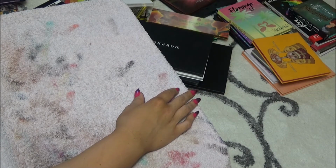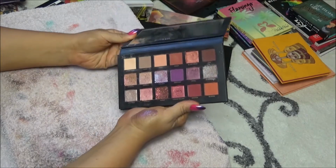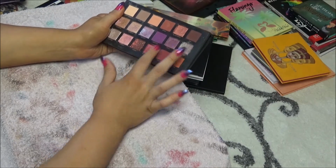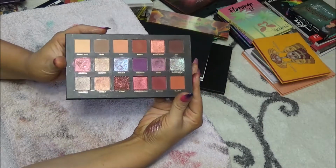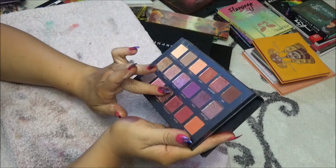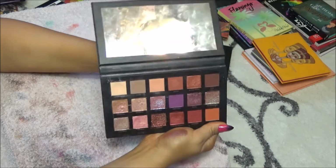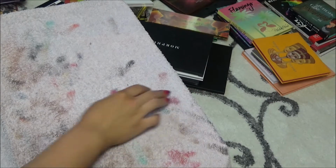Ooh, this one is so pretty. The Huda Beauty Desert Dusk palette. Oh, this one's so pretty. Oh, Turkish Delight is just my life. That is so pretty. So yes, this is the Huda Beauty Desert Dusk. It has a pressed glitter in it, which I don't really like at all. The mattes are really pretty. I love her formula. Her formula is really nice. I like hers. Throw that over there.